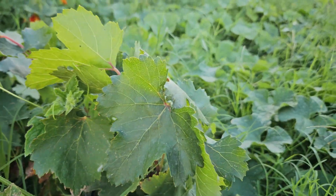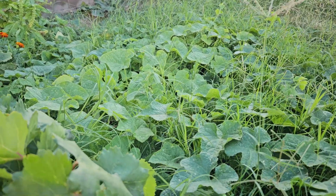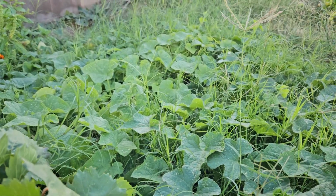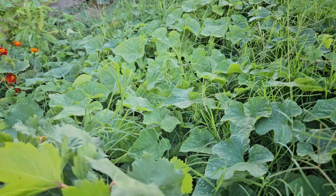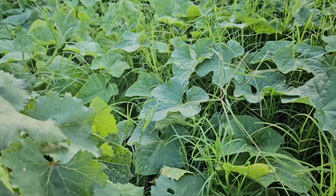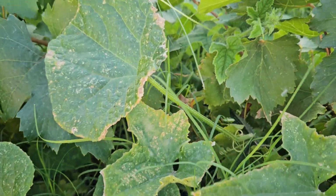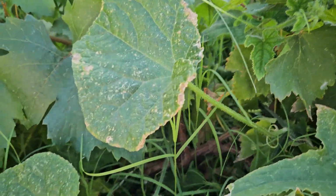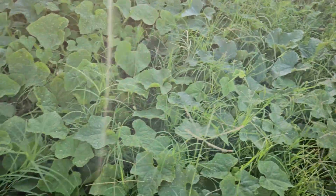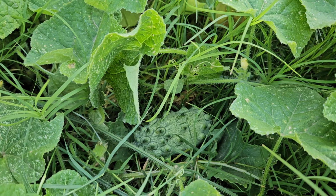So I have horned melons I discovered. That's what this other plant is, that's mixed in with the cucumber. It's horned melon. And I'm trying to see if I can get a good shot of it. Let's see, I have them growing everywhere. I don't know if they'll actually mature. Oh, here's one right here. So that is a horned melon.